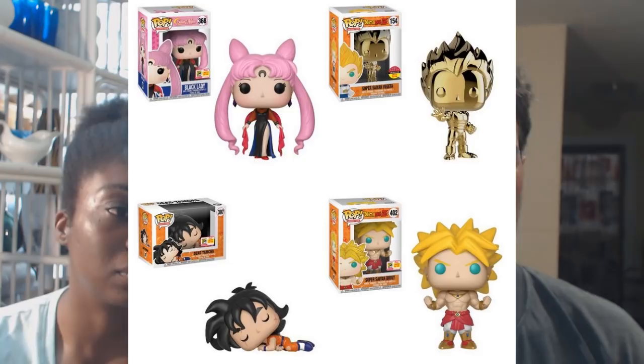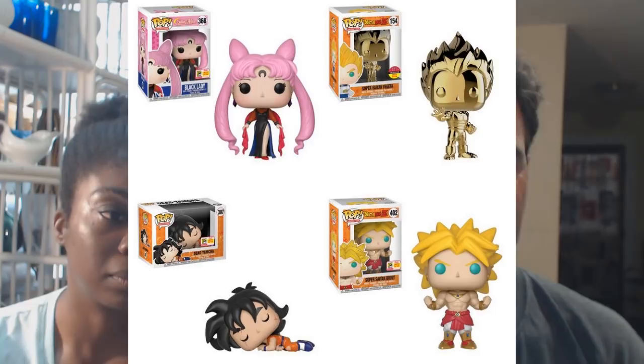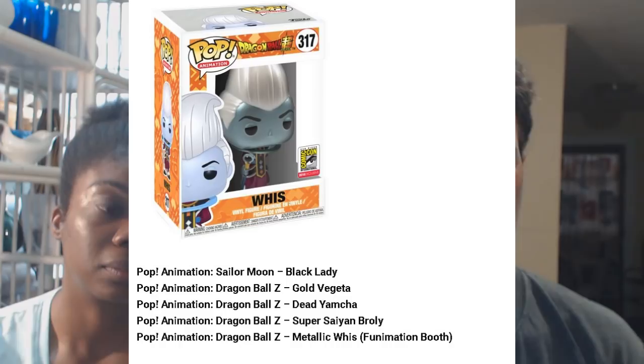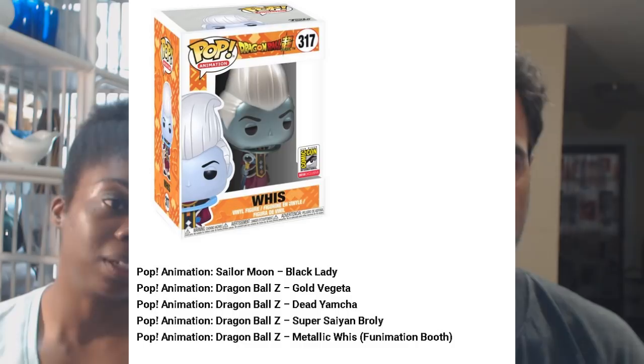You've got Black Lady from Sailor Moon. You've got the Super Saiyan Vegeta in gold chrome going to Toy Tokyo. You've got Dead Yamcha, which is not going to be easy to find. I think that's going to be tough. That's going to be a popular one. You've got Super Saiyan Broly, which I already had a little bit of a problem with, because those of you who are big Dragon Ball fans remember when Broly powered up, he was green, not yellow. Thanks, Funko. And finally, Metallic Whis, which is going to be at the Funimation booth. I don't think you're going to be able to get that anywhere else. That one actually looks cool. I like the coloring, the blue metallic. I think that's pretty good.